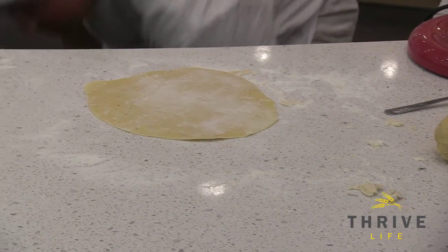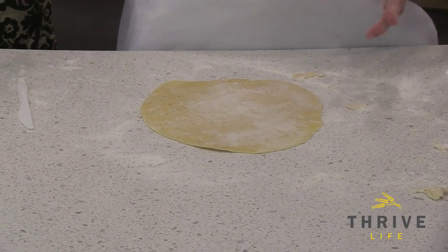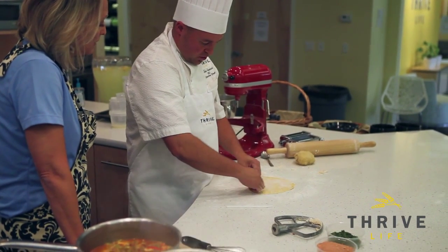Now, I forgot my knife, that's okay. Now what you're going to want to do, how do you shape a noodle? So long just strips. Take the pasta dough like so, roll it up.